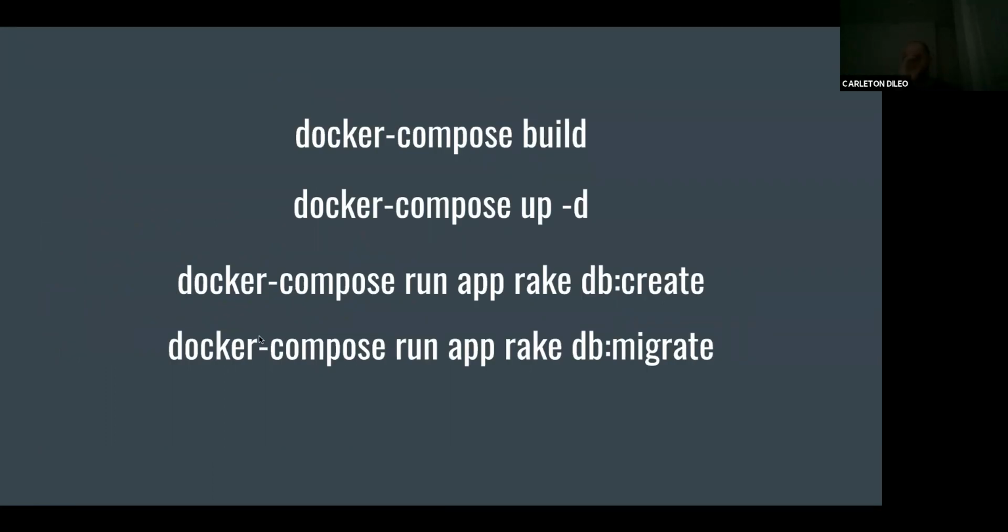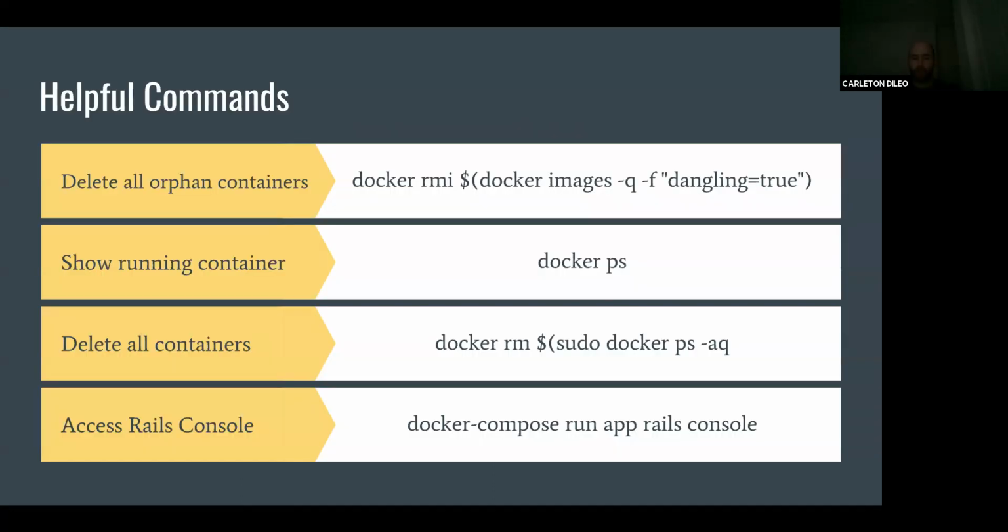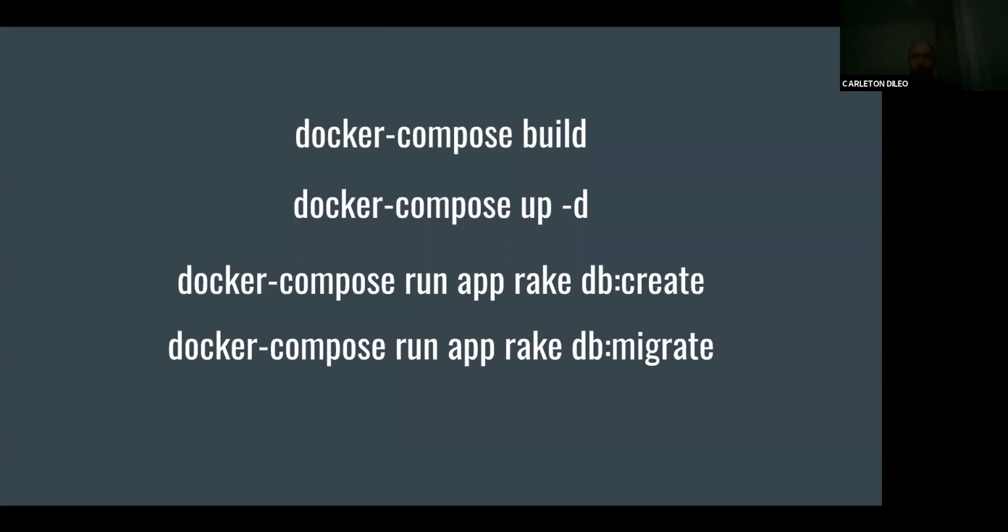go back to our Docker compose commands, and we simply build, start up our compose containers, and we run our create and DB migrate. And that's it. Now we are able to run this locally and on the server. If we get new changes to our Rails application, we can simply pull from GitHub and rebuild the server, and it will just recreate whatever it needs to recreate, and not touch any of the images that need to be updated.